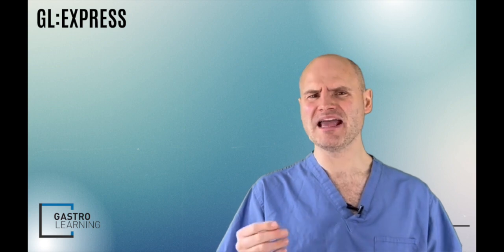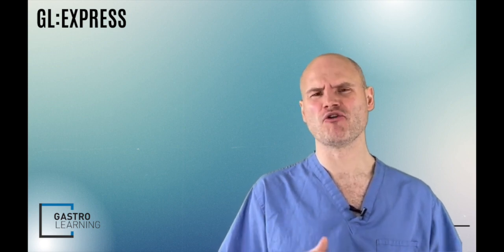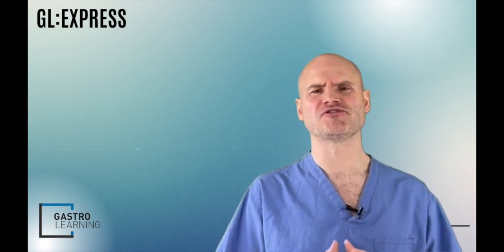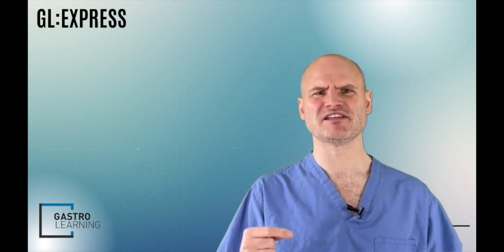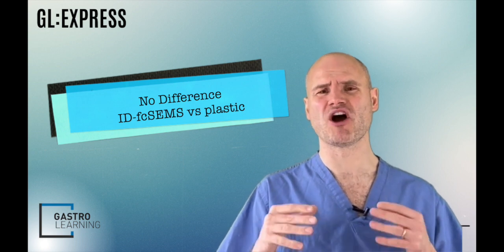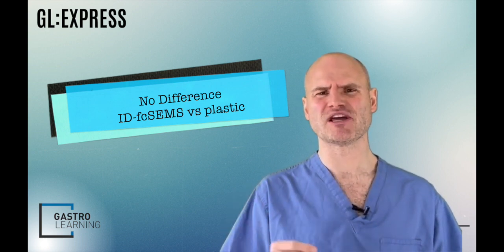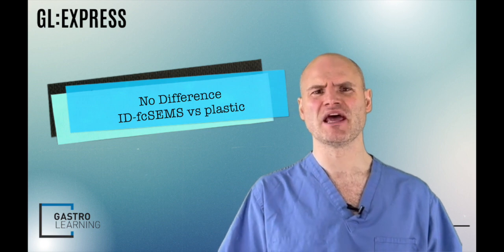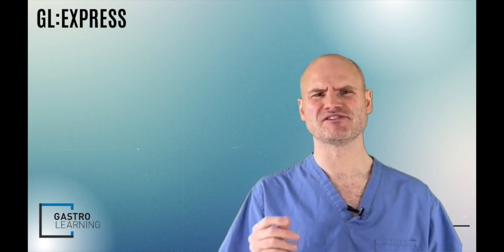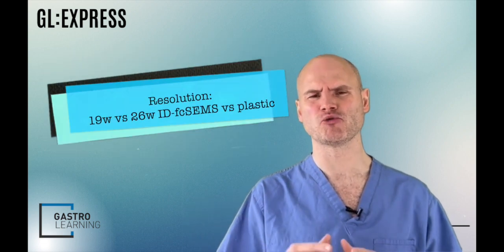For this trial, 80 patients were included, 44 of whom received the metal stent and 36 had the multiple plastic stent approach. Now, the results of this study were very encouraging. They demonstrated that there was no statistical difference in stricture resolution, with both groups achieving high resolution rates. The metal stent group achieved 93% resolution, and the multiple plastic stent group achieved 97% resolution. The median time to resolution of the stricture was 19 weeks in the metal stent group and 26 weeks in the multiple plastic stent group.